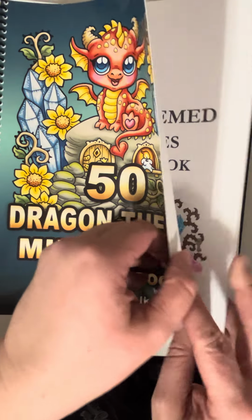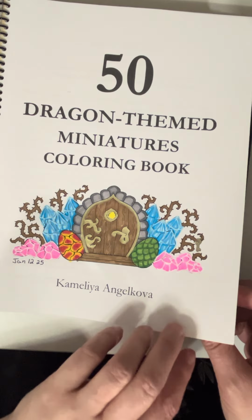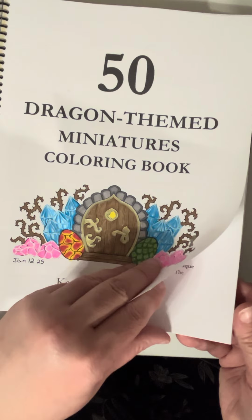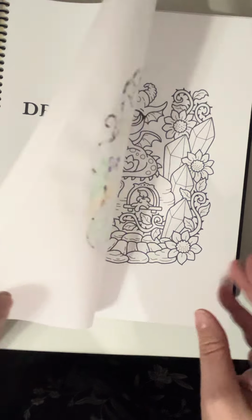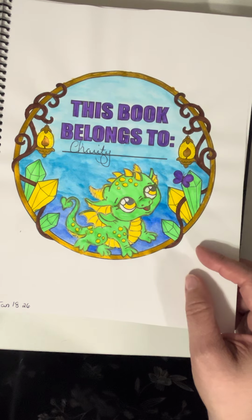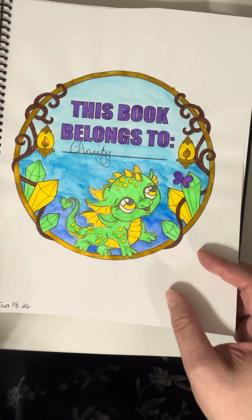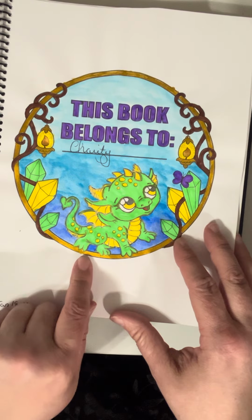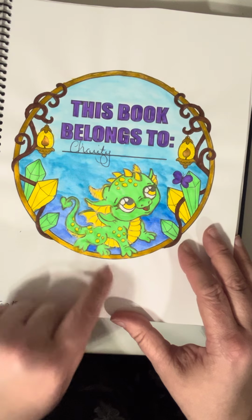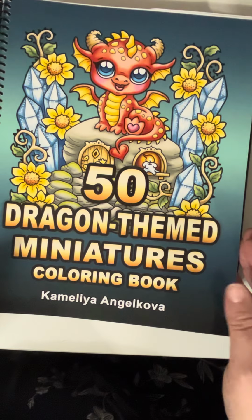All right. 50 Dragon Themed Miniatures, and I just went for the color of the title pages. So I did this one, and I think, yeah, I did this one. Let's see, what did I use? I didn't write it. Yeah, I used Neocolor 2s, some watercolor markers, you can see the streaky, and Super Golden markers. We were playing with things that I got for Christmas.